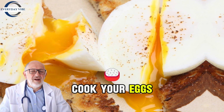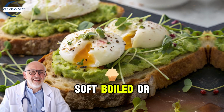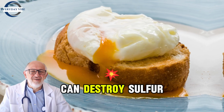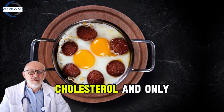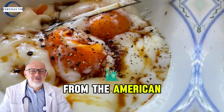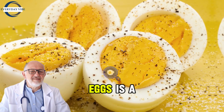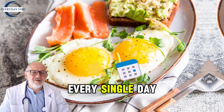But how you cook your eggs matters. The yolk should stay soft: poached, soft-boiled, or lightly pan-fried in olive oil. Avoid overcooking or hard frying, as high heat can destroy sulfur compounds. And don't skip the yolk. Many people fear cholesterol and only eat the whites, but according to the latest recommendations from the American Heart Association, egg cholesterol does not raise heart disease risk in most older adults. Eating whole eggs is a simple, effective way to start rebuilding joint structure every single day.